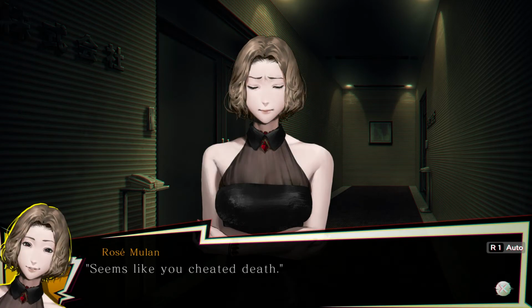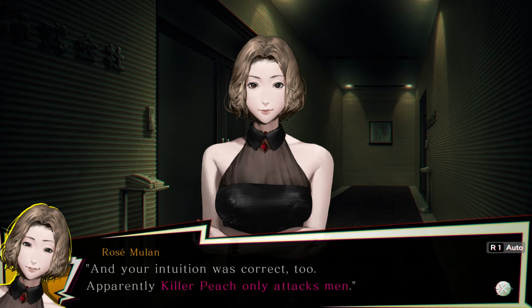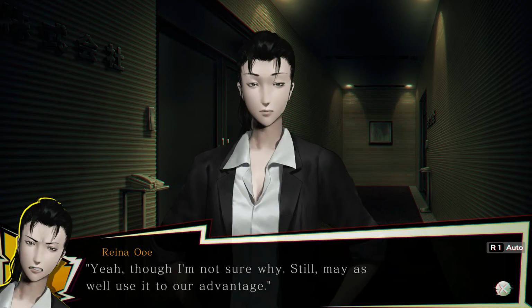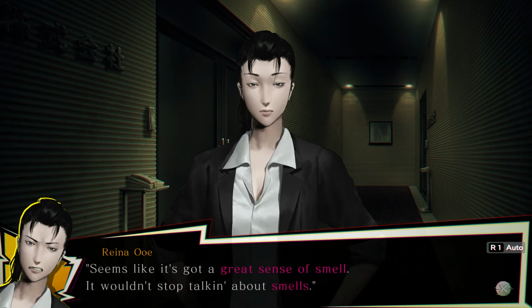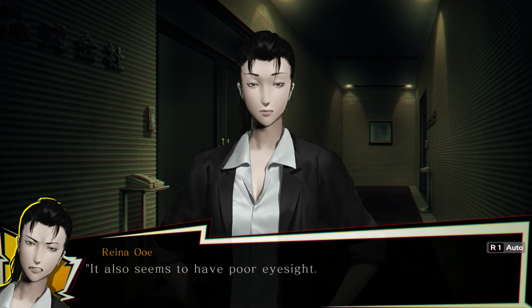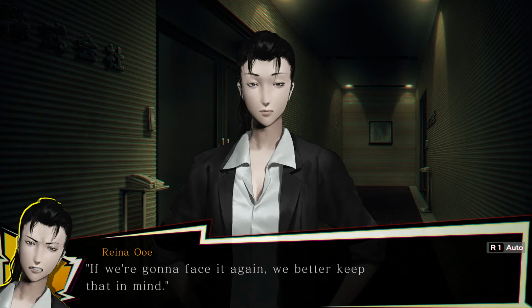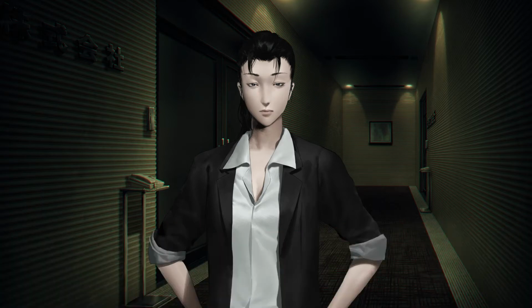Seems like you cheated death. And your intuition was correct too. Apparently Killer Peach only attacks men. Yeah, though I'm not sure why. Still may as well use it to our advantage. Seems like it's got a great sense of smell. It wouldn't stop talking about smells. It also seems to have poor eyesight. Else it would have known I was a lady before it smelled me. If we're gonna face it again, we better keep that in mind.